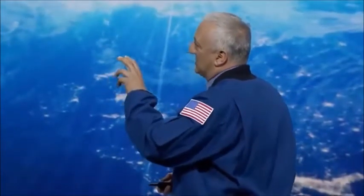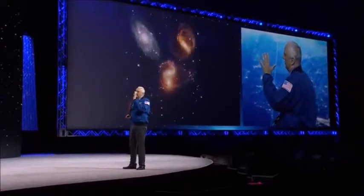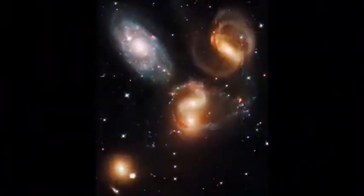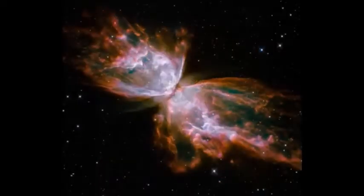This is another section of the sky where the telescope found what the astronomers called Stephan's Quintet. The quintet because you have 5 galaxies. The one in the upper left is closer to us, so it's brighter and clearer. The other 4 are about the same distance away, but further away than the one on the left. And the 2 in the middle are colliding. And then finally, this is the Butterfly Nebula. It's a dying star, and it measures from end to end 2 light years.